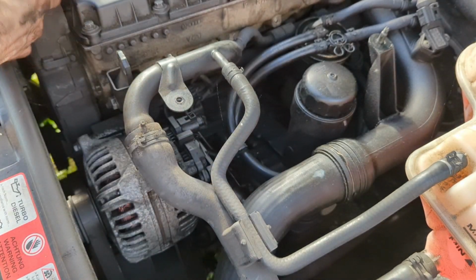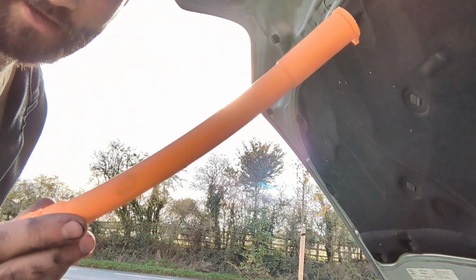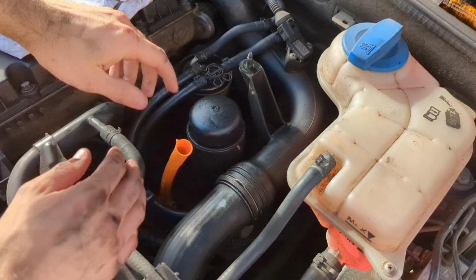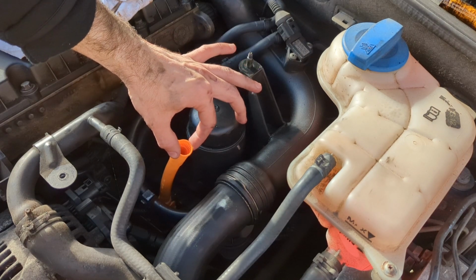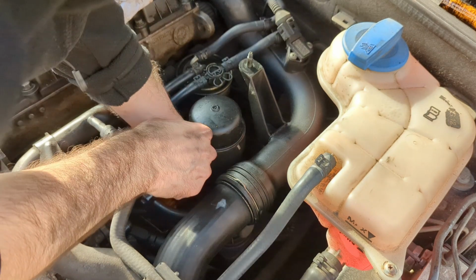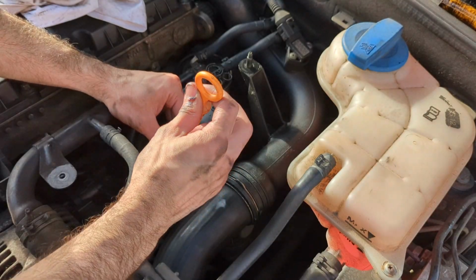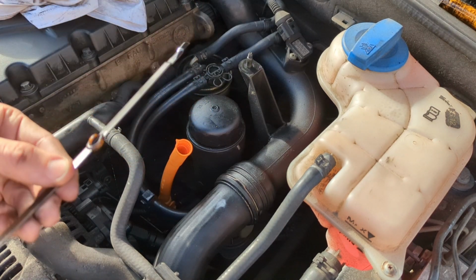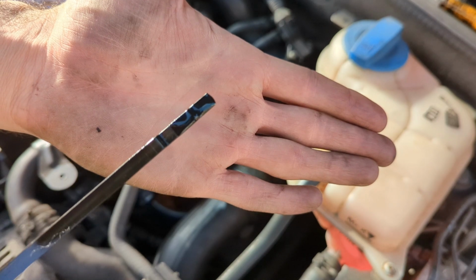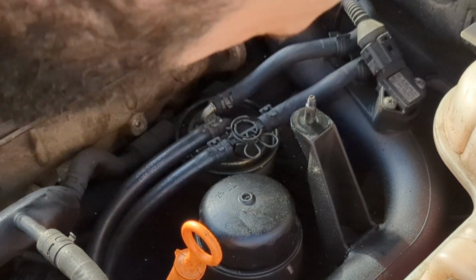So why do you think that was a good idea? £3. Happy days. Yeah, it feels very flimsy. Bit concerning, you could easily just snap it. Well, there's oil in it at least. So, fuel filter.